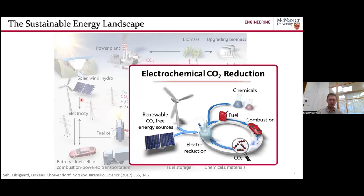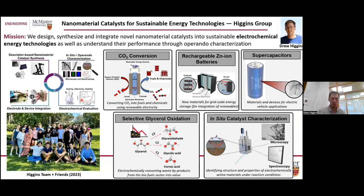Today, I'm going to be focusing mostly on electrocatalysts for electrochemical CO2 conversion or electrochemical CO2 reduction, whereby we convert carbon dioxide into fuels and chemicals, carbon-based fuels and chemicals using electricity. With that said, we do work on several different areas of research in our group. CO2 conversion is one of them. We also have some battery-related research, supercapacitor technology development. And then selective oxidation of biomass wastes and byproducts that are produced from the production of biodiesel and bioethanol.